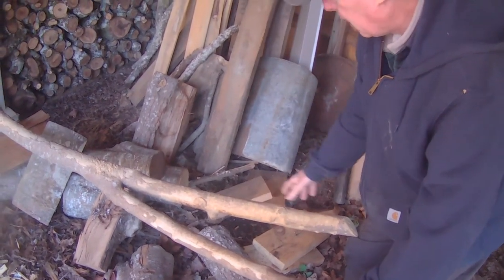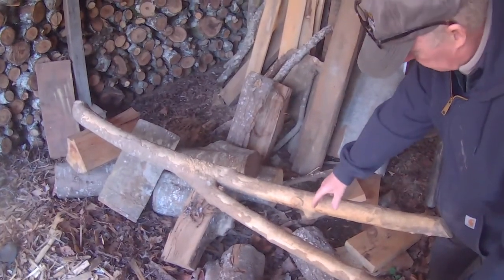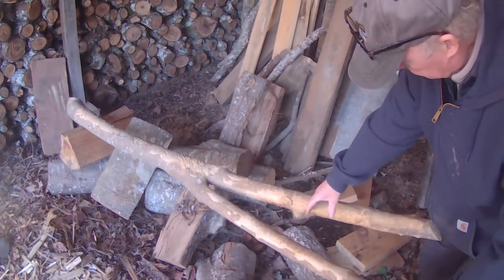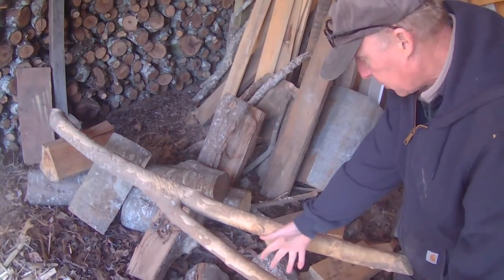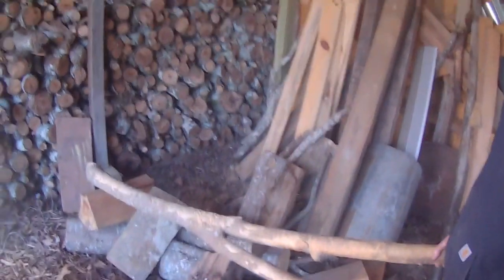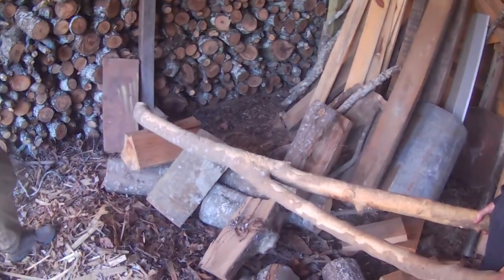You take a hunk of wood like that one there, and split out a billet and put it in here, and then drive that down to get it started, and then pick it up, and then you can use these to pry against, to kind of get a little pressure, a little leverage on it, and you can pry them apart.